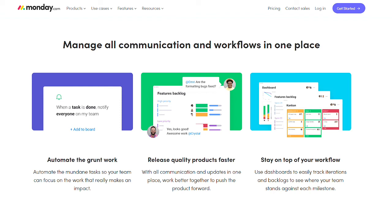Automate the grunt work. Automate the mundane tasks so your team can focus on the work that really makes an impact. Release quality products faster. With all communication and updates in one place, work better together to push the product forward.